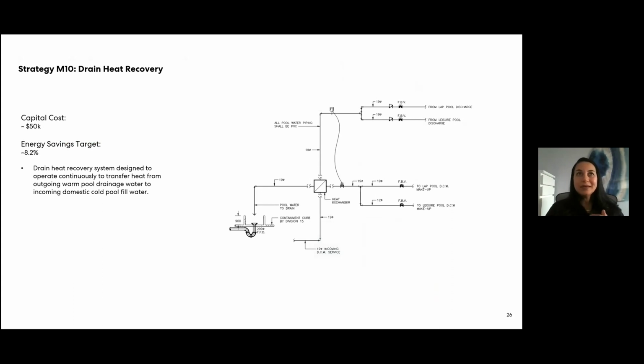Obviously, I didn't want to get too detailed into each of these systems. If anybody's really interested in just having a conversation, you're welcome to reach out directly to either of us, and we're happy to go into more of the details of some of this study. So in terms of drain heat recovery, the capital cost was about 50,000. However, the energy savings was about 8.2. And what we're recovering is basically transferring heat from the outgoing warm pool drainage water and trying to temper the domestic cold water that's filling up the pool.